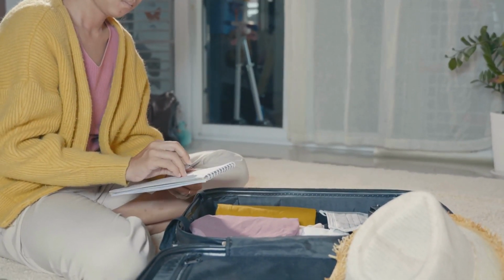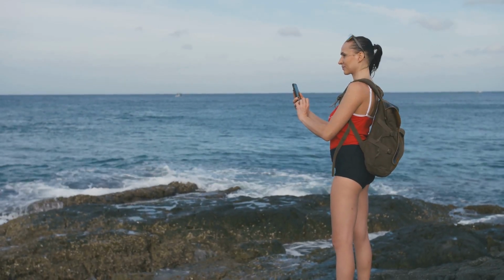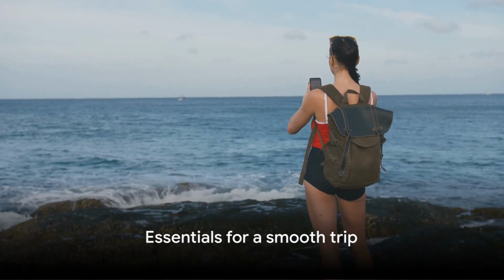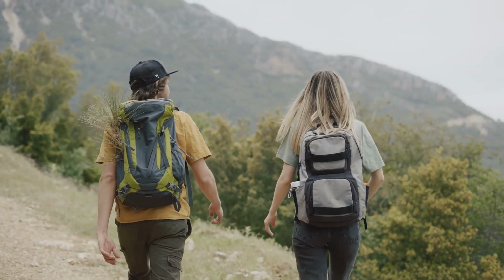Remember, comfort is key. Lastly, in the realm of electronics, consider packing an adapter, your camera, headphones, and don't forget to download helpful travel apps. Each category plays a crucial role in ensuring a smooth and enjoyable trip. With this packing list, you're all set to embark on your international adventure.